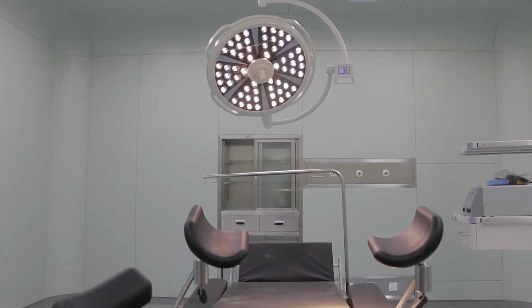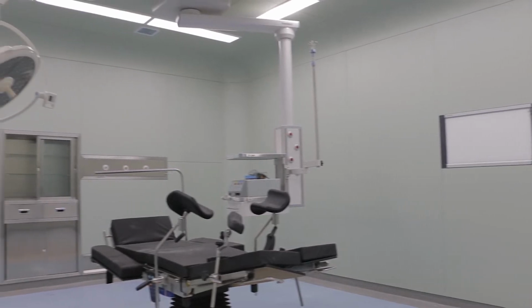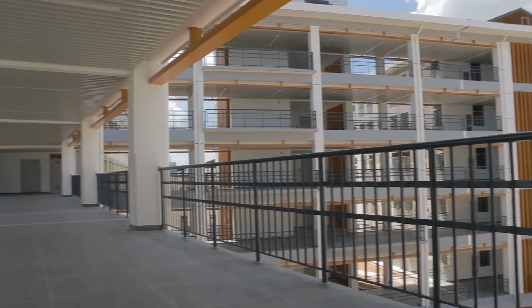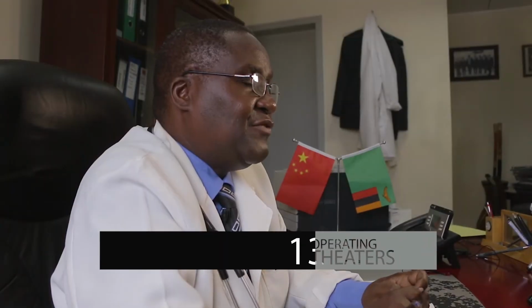We also have operating theaters. We have 2 emergency theaters located on the ground floor. We did not have this type of service in the current structure. The current structure had 4 operating rooms, but the Levy Mwanawasa University Teaching Hospital will have 13 more operating rooms, 11 for elective surgery and 2 for emergencies.